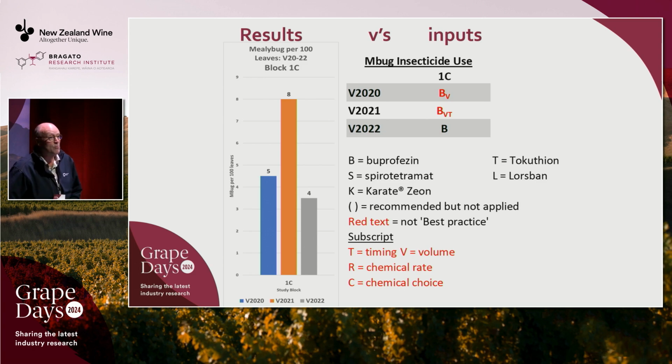I know this block well because I'd looked at it for close to 10 years. There's no leaf roll virus in here. At these numbers of mealybug, sooty mould is never going to be an issue. If there's no leaf roll virus, mealybug can't acquire the leaf roll virus. They therefore can't transmit it. So in this case, this grower could potentially, if they wanted to, say, maybe I forego buprofezin every year and maybe I put it on in alternating years, just as a measure.